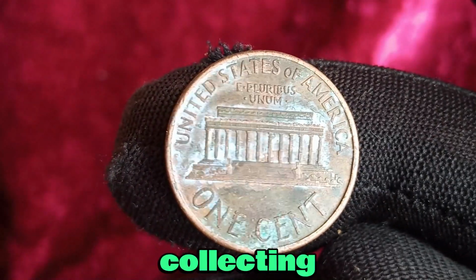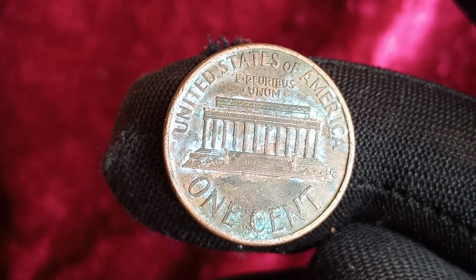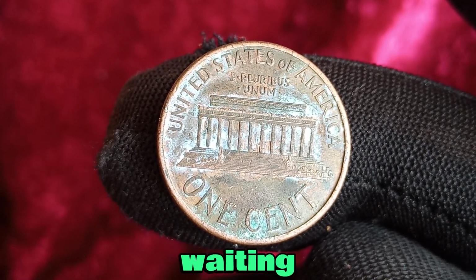The world of coin collecting is full of hidden gems. And the best part? These treasures are still out there, waiting to be discovered.